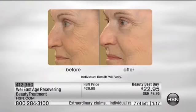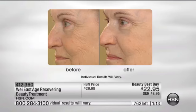Yes, it's temporary, but like I was saying, makeup is. Your lipstick is, your mascara is, everything's temporary. Try this. Wait 2 minutes, put it on. Even though it's a hydrating paste, it absolutely leaves zero residue. So I think that's the important thing to stress here. This leaves zero residue on the skin.